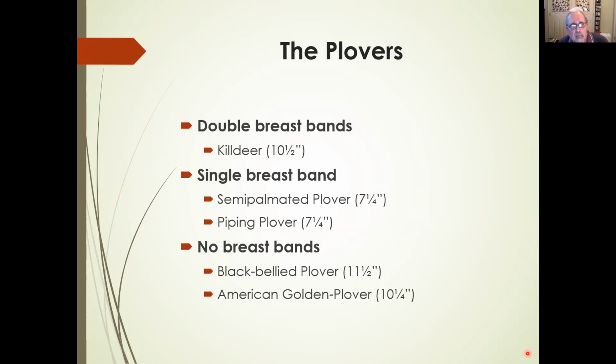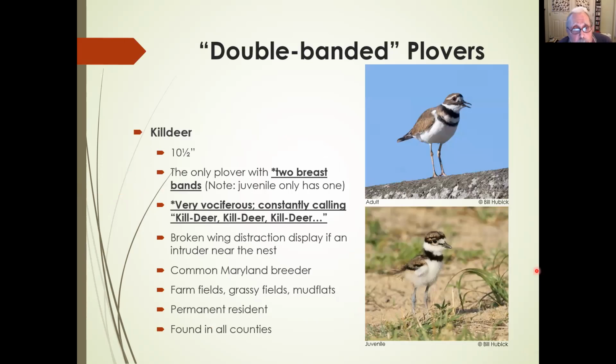The double breast bands, 1 species. Single breast band, we have 2 species. And then no breast bands, we have 2 species. And you can see the biggest ones are the ones with no breast bands and the killdeer. And we'll go through these separately.